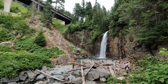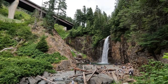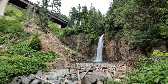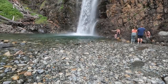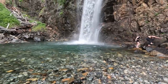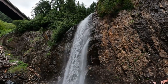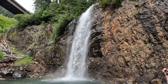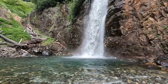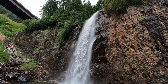Lots of people here today. And this is a Thursday. I can't imagine what it would be like on a weekend here. Here we are getting mist blown in our face. So yeah, Franklin Falls. It's worth a little hike.